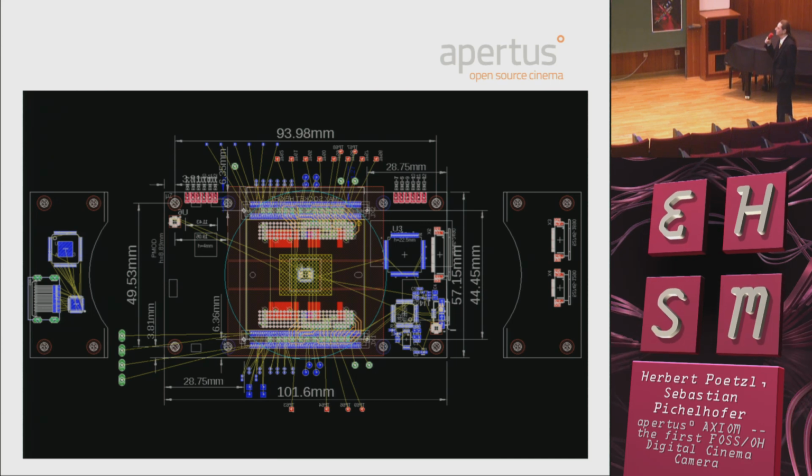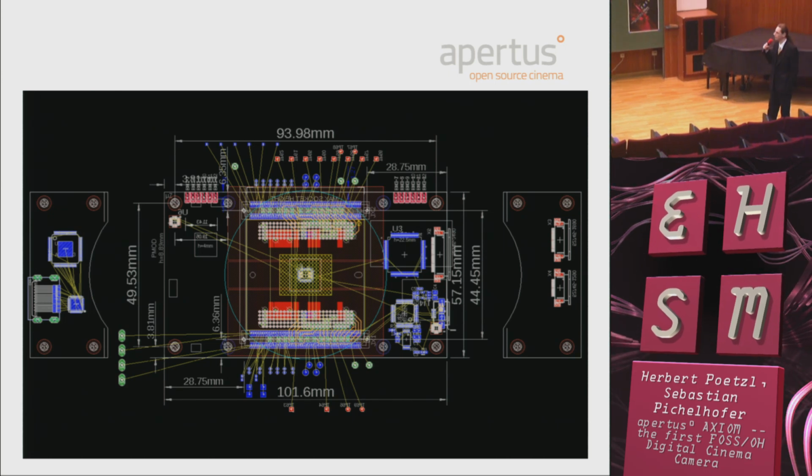And with the current cooling solution, which basically just moves air from the bottom over the sensor to the FPGA and out on the fan, we get roughly 3 to 4 degrees over room temperature, whatever the room temperature may be. On the image sensor. On the image sensor, yes.